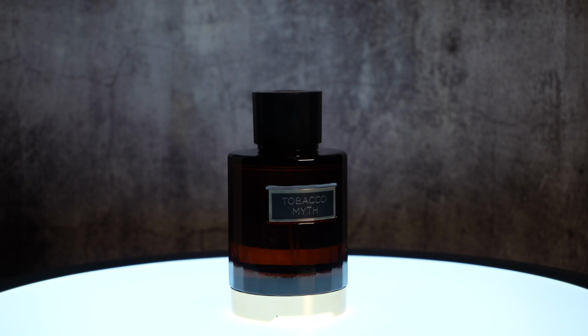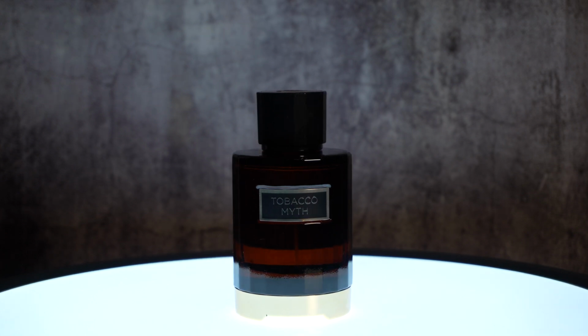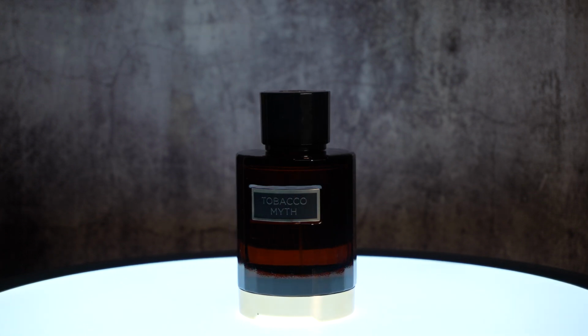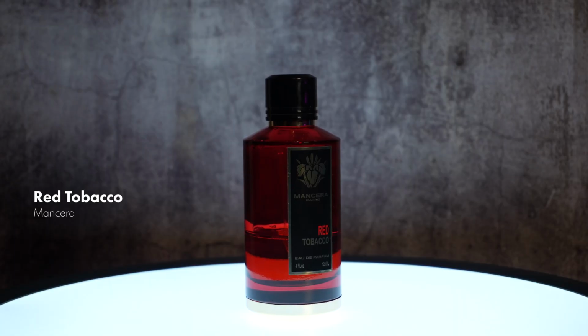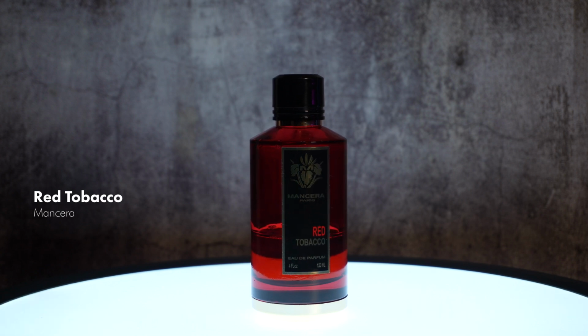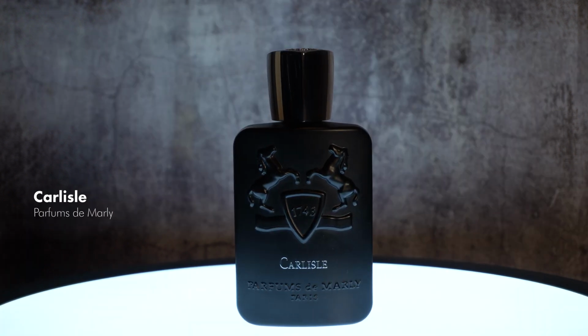Look at Mystery Tobacco, look at this. It's the same. But yeah, that fragrance, amazing. I love Mystery Tobacco. Tobacco Myth absolutely nails it. In case you're unaware of how Mystery Tobacco comes across, it smells a little bit like Red Tobacco from Mancera or even Carlisle from Parfums de Marly, so it's in that style.